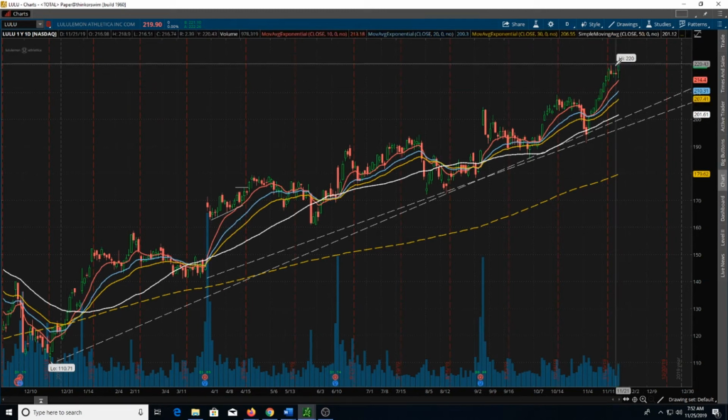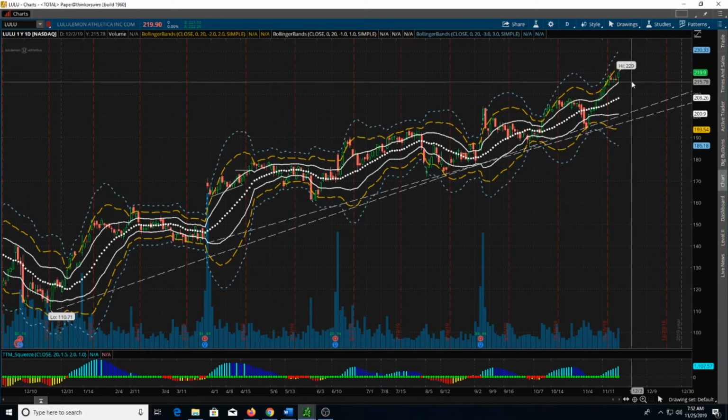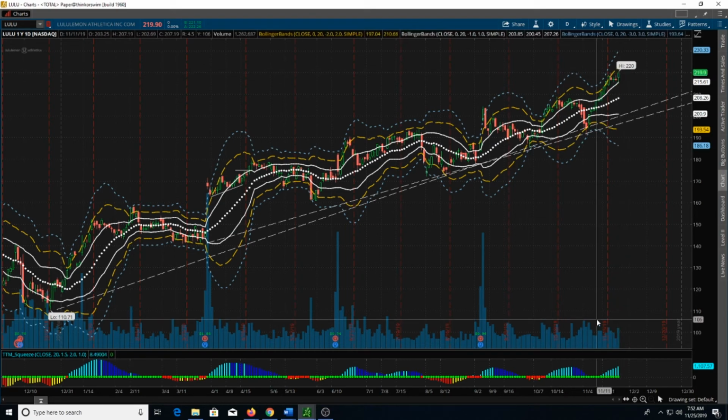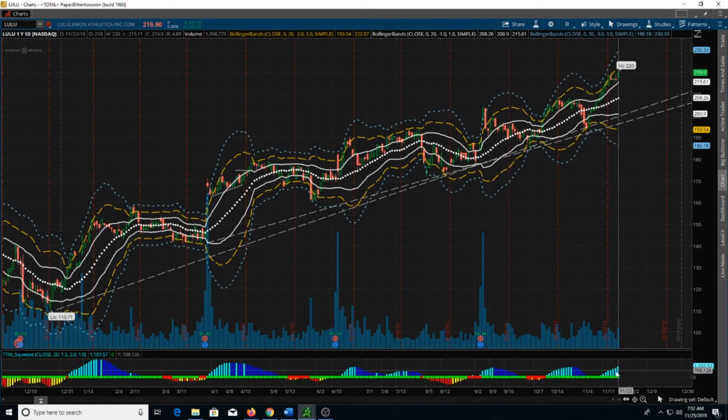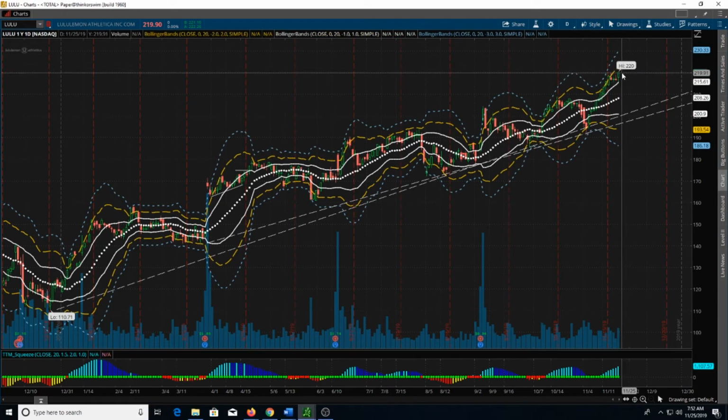You do not want to buy when it's extended so much, and it's easier to see on the Bollingers to me. But you do not want to buy when it's extended so much like this, and when it's going up like this on these bars and showing so much more momentum going toward that upside. That's not a good place to get in. Your chances of being successful are a lot lower.